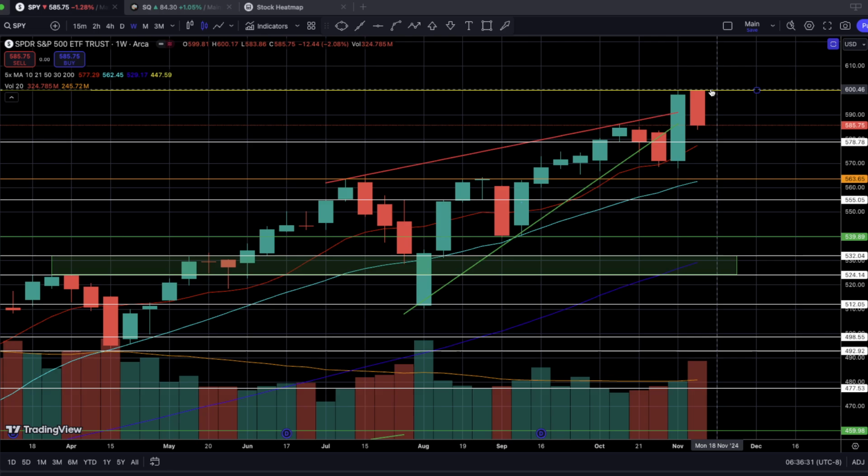A 12 point plus pullback from last week's all-time high price print is not a small move, right? This is over a 2% move. If it was a 1% move or even less than that, I wouldn't be too worried. But this is a 2% plus move to the downside after reaching a new all-time high price print. So that is what I'm worried about.